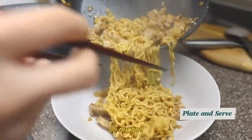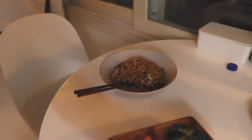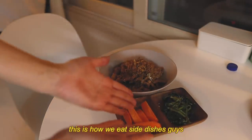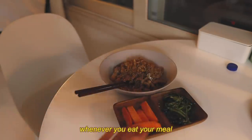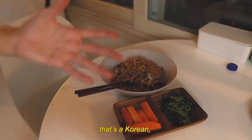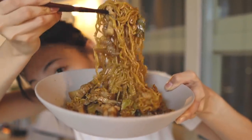Oh my god, oh my god. This is how we eat side dishes, guys. You cook a lot of it and then you add whenever you eat your meal. That's a Korean, authentic Korean style side dish.